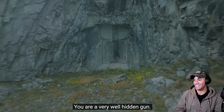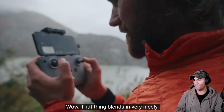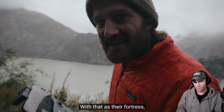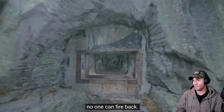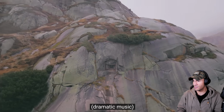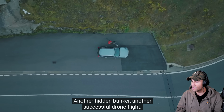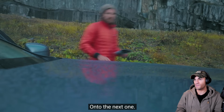Nice. You are a very well hidden gun. Wow, that thing blends in very nicely. I wonder why they painted the fortress lines up and down. Like, no one can fire back. What is it firing on though? Another hidden bunker. Oh my God, there's another one. Successful drone flight. Nice job, drone. Let's get outta here. On to the next one.